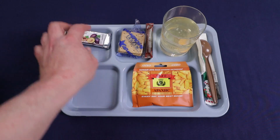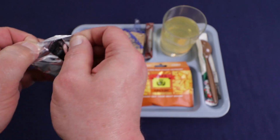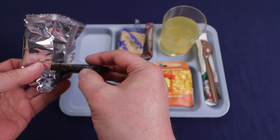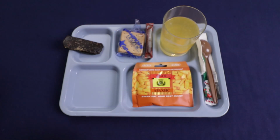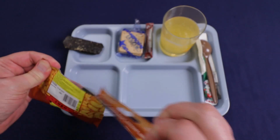Get everything else ready here. And these prune and nut bars, very dense, nice and sticky. You can see how sticky they are, but man, the flavor of those are really good. And our peanuts.